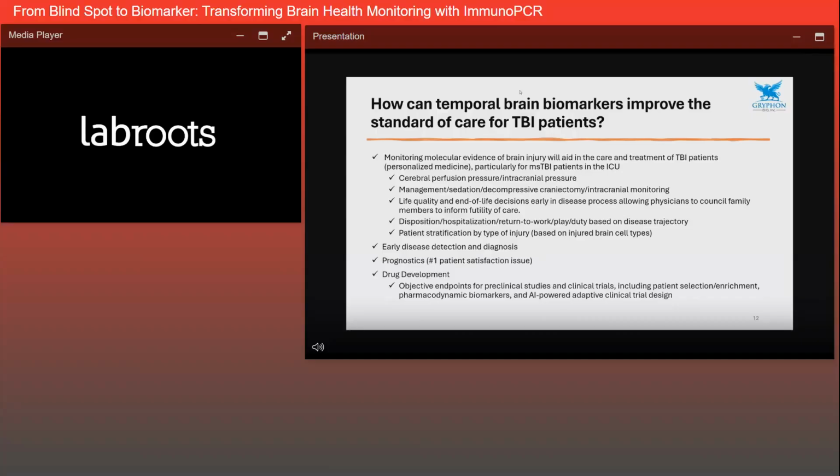And then for drug development, of course, in addition to clinical studies, biomarkers are very useful for preclinical studies or drug studies in animals and cell models. In the clinic, using biomarkers for patient selection and enrichment of clinical trials, also as pharmacodynamic markers or readouts for the impact of drugs on accumulation of brain cell debris is important. And lastly, having great biomarkers and a temporal pattern for them that you monitor is super useful for AI and generative AI-powered clinical trial design.